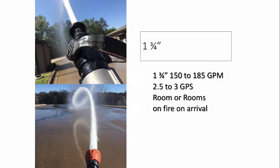Okay, let's take a look at the 1 3/4 hand line again and how much it flows. Our 1 3/4 crosslays and booster lines flow 150 GPM at 170 PSI, which is usually much higher than most engineers flow them at, which gives us around 2.5 gallons per second of water delivered. This is adequate for a room or a couple of rooms on fire on arrival.